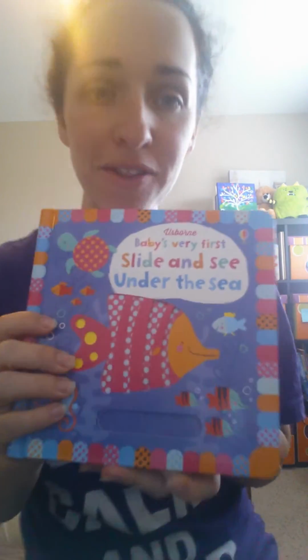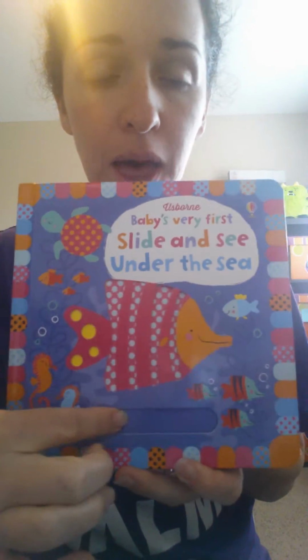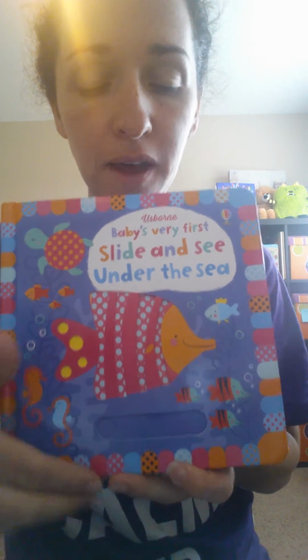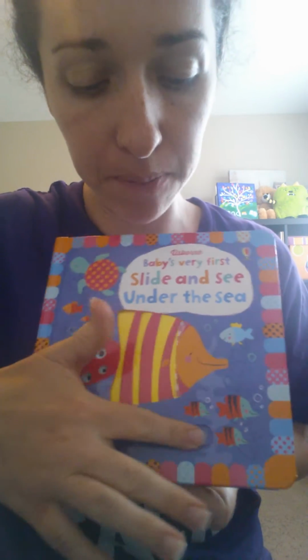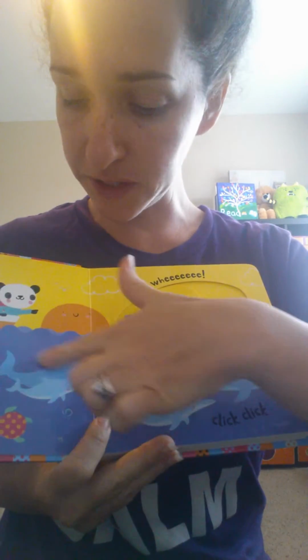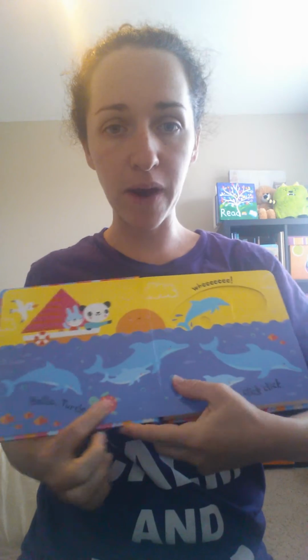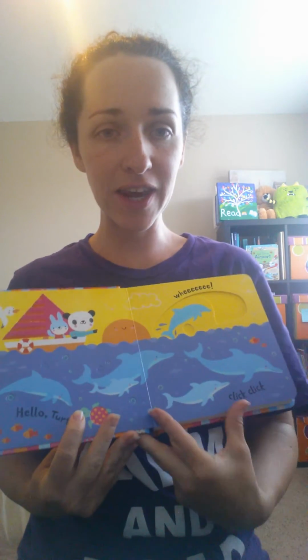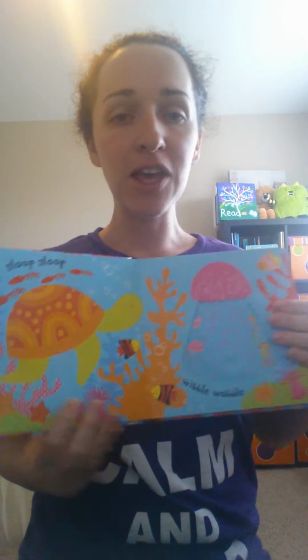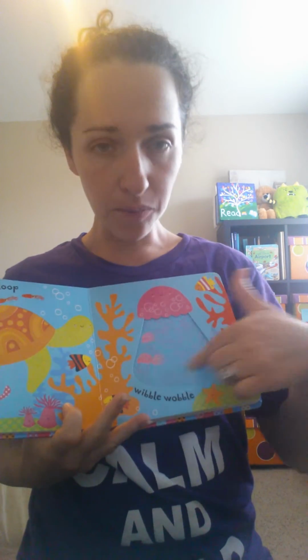This one just came out. This one's called Baby's Very First See and Slide Under the Sea, and there is something to manipulate on each page. There also are different touchy-feely aspects. You can see that the page is very bright colored and fun and engaging for babies. You can even lay this on the floor for tummy time, etc. It's just a really, really fun and engaging book.